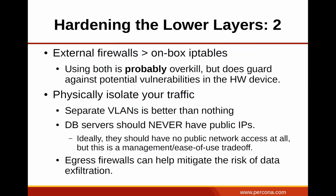It's better than nothing. And the one thing here that is absolutely important is database servers, which is really the focus of this, should never have public IPs. There's just no reason to do that. Run a NAT or firewall or VPN, but having your database server be able to be directly accessed from the internet is asking for trouble. And in the ideal world, your database server really shouldn't have any public internet access at all.